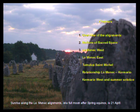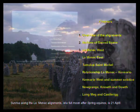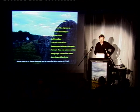Now I'm going to try and talk in 1 hour on these 9 subjects which are coming up here, so I'm going to be going quite fast. We'll be talking about, first of all, a general view of the alignments, a few ideas about what is sacred space, and then details of different sections of the alignments: Le Menec West, Le Menec East, the Tumulus Saint-Michel, and the relationship between Le Menec and the next series, which is Kermario, the Kermario West and Summer Solstice. Then I'll be talking about Newgrange, Knowth and Dowth, and Long Meg and Castlerigg, and showing how the geometry which has been used in Carnac can also be found in these sites.